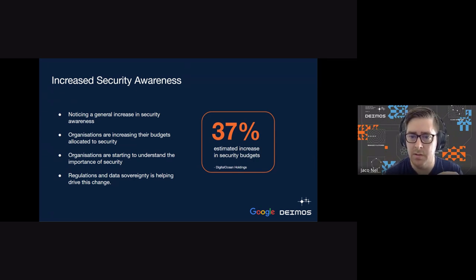This is also supported by data from the DigitalOcean's survey in 2024, suggesting globally that we're seeing a 57% estimated increase in security budget. This increase in security awareness and security budget could be driven by fintech industries, regulations, and data sovereignty laws being applied. Specifically, if you look towards countries like Egypt.